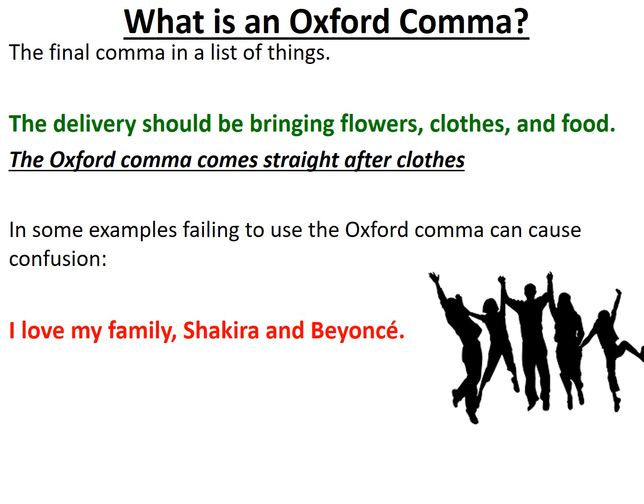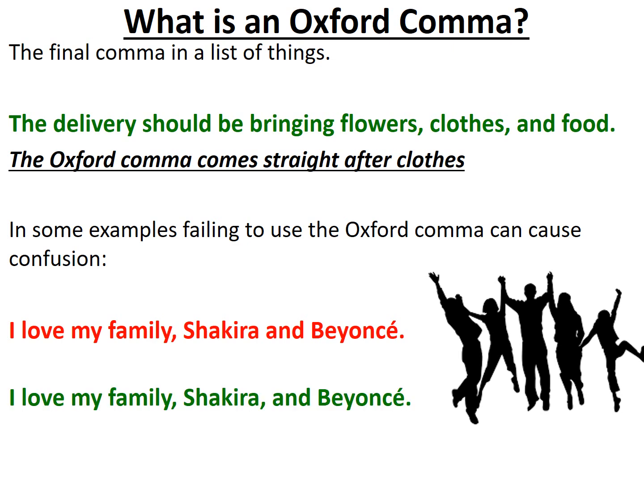The only way for me to clearly show you that they are not my family, aside from showing you photos of my family, is for me to refine the sentence by using the Oxford comma. So instead, the sentence would read, I love my family, Shakira, and Beyonce, full stop. I'm separating each item out and not causing any confusing mishaps by failing to use the comma. So the Oxford comma can also help us avoid confusing our readers and break up any lists of items that might seem like they're joint but are not.